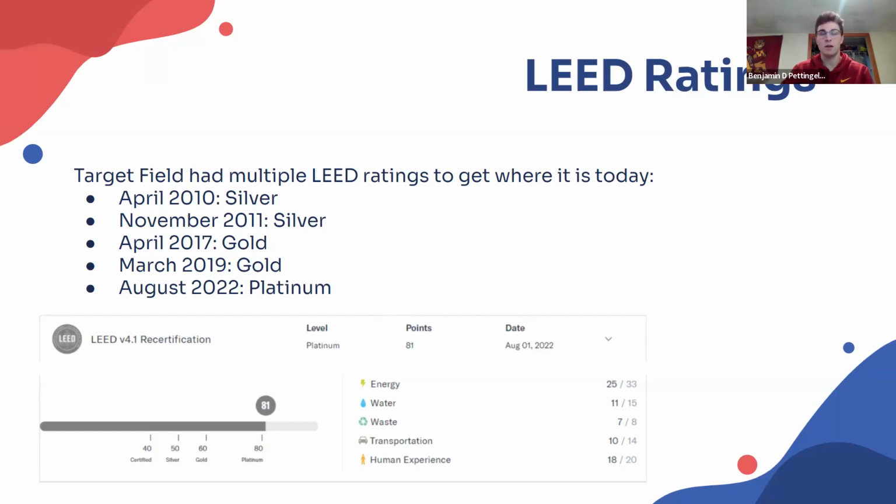As you can see, there's energy, water, waste, transportation, human experience, and also innovation. Between those categories, they add up to 81 total points. As you can see on the left of that image, to reach a platinum certification you have to have above 80 points, and they had just surpassed that.